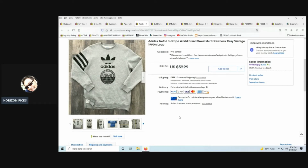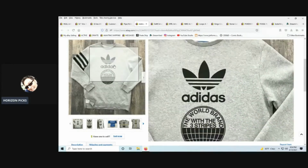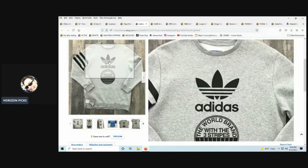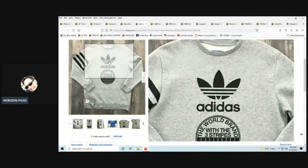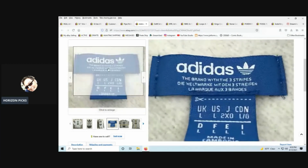I got this from a friend of mine who had a brick and mortar thrift store. I had gone and bought a bunch of stuff from him during the lockdown of COVID time, and he had gotten in some kind of just random clothing, and I found this piece. Anytime you see this Adidas logo with the three leaves, it's the older logo. It is called trefoil. If you see it right here in the subject line of this listing, usually you get decent money for that.